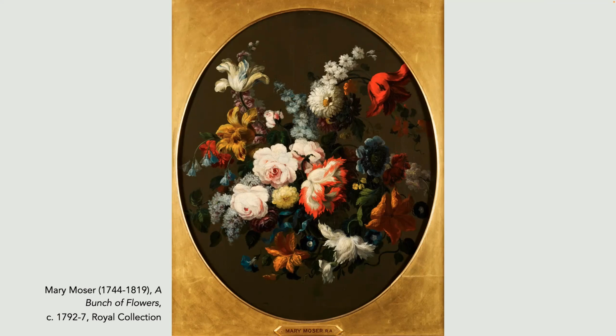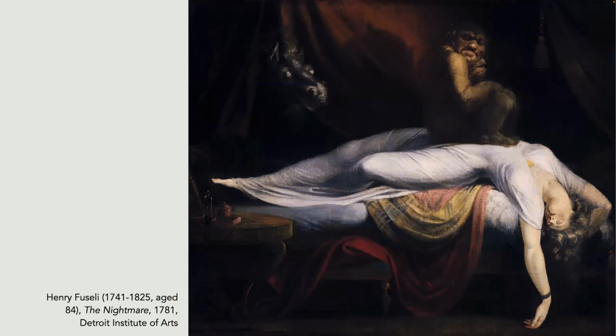But the year of her marriage, there was a surprising and some might say shocking personal episode that I referenced right at the beginning. Let me backtrack a little bit. Early on, Mary Moser had set her cap at the artist Henry Fuseli, who painted this, The Nightmare. She convinced herself the feelings were mutual, but they weren't, because it's recorded that Henry Fuseli's heart had already been deeply pierced by Angelica Kauffmann.